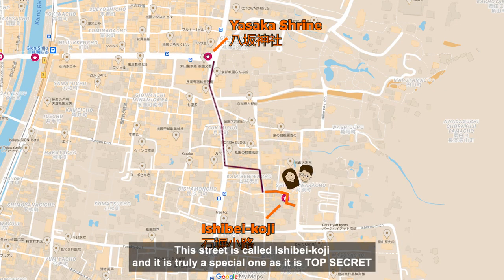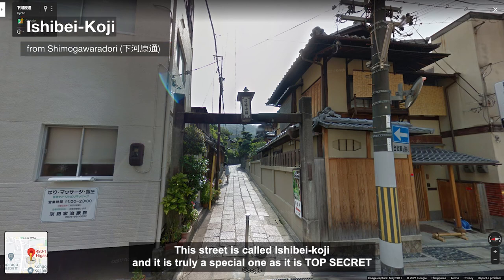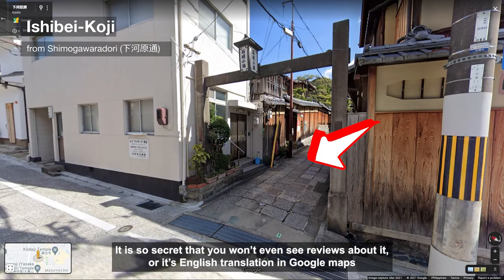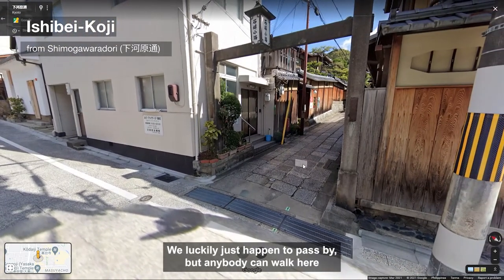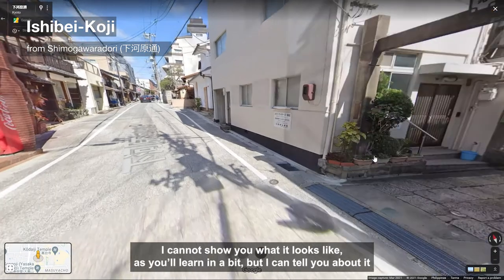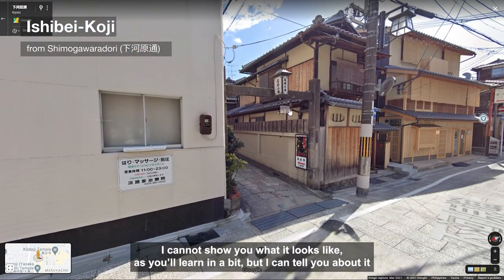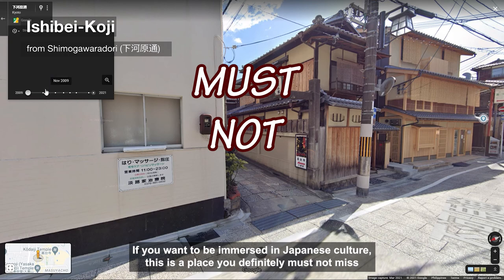This street is called Ishibei-koji, and it is a truly special one as it is top secret. It is so secret that you won't even see reviews about it or its English translation in Google Maps. We did not plan to go here at all. We luckily just happened to pass by, but anybody can walk here. I cannot show you what it looks like as you'll learn in a bit, but I can tell you about it. If you want to be immersed in Japanese culture, this is a place you definitely must not miss.